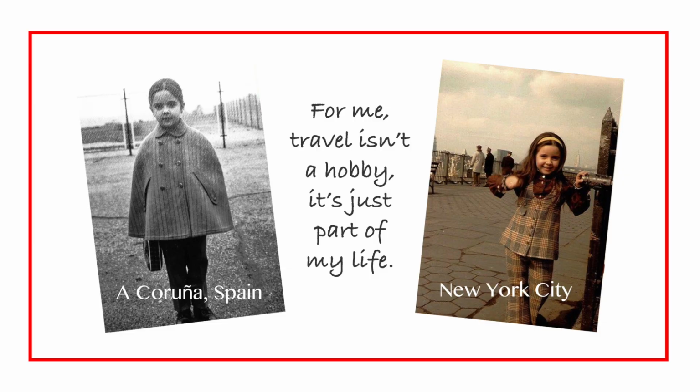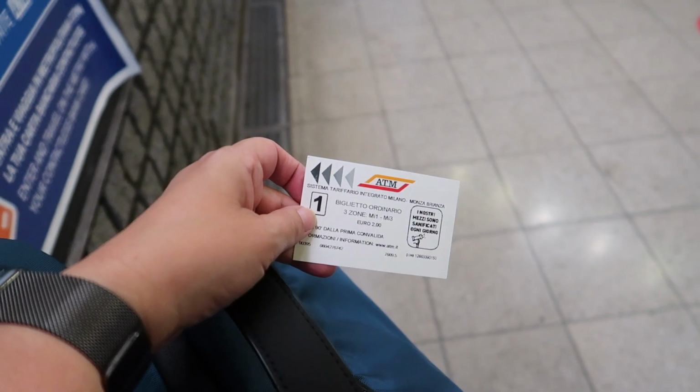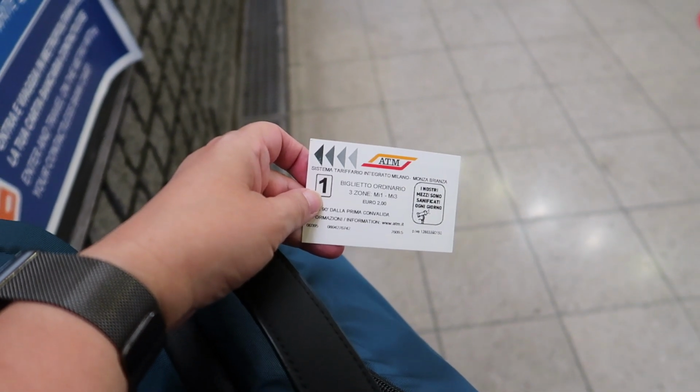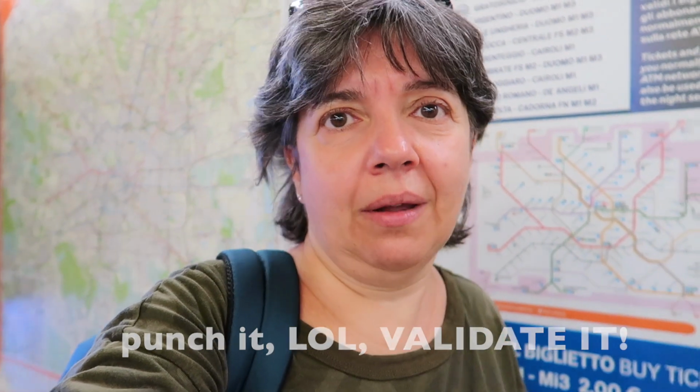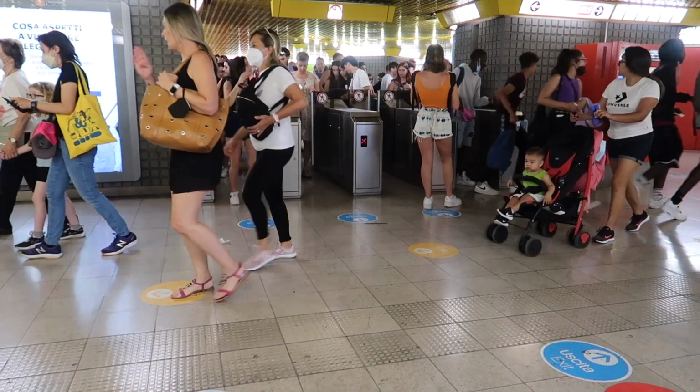Oh, and by the way, the ticket I bought yesterday to take the tram, it didn't do anything. It didn't punch the date on it or anything. So I'm going to try and use it again today because it's good for 90 minutes after you punch it. So if it doesn't work, then I'll buy another one. But let's try it out.